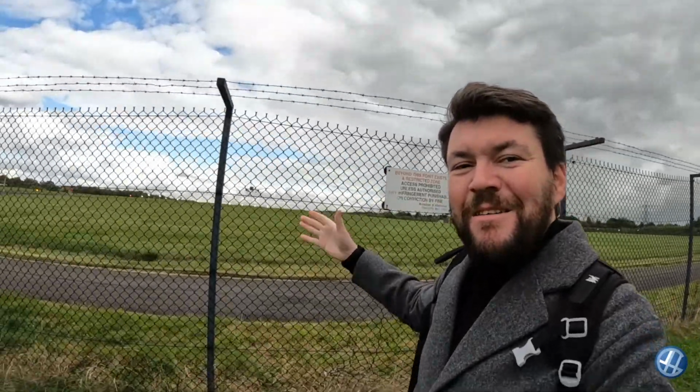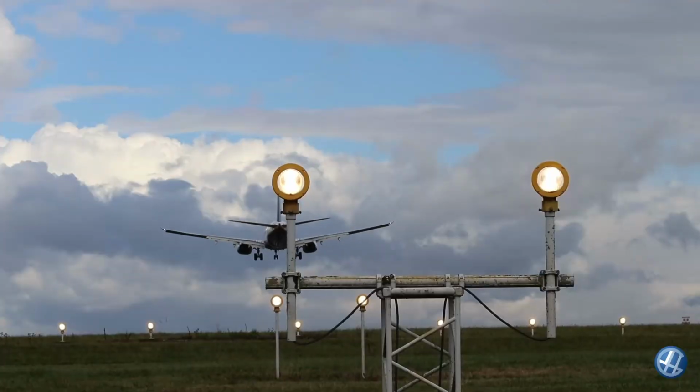Wow. This is why we came here today, for stuff like that. As it seems they're using this runway, this might be a good point to get my big boy out again and see what sort of shots we can get.